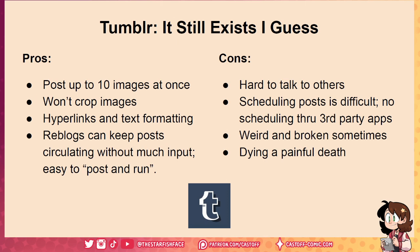Cons: it's hard to have conversations on Tumblr. It's not a terribly social app. Also, I'm the type of person who likes to schedule posts in advance and then let stuff auto post for me so I don't have to think about it too hard. But Tumblr is dumb because it doesn't let you do that through any third-party apps. It is weird and broken sometimes. Less so now, but still.